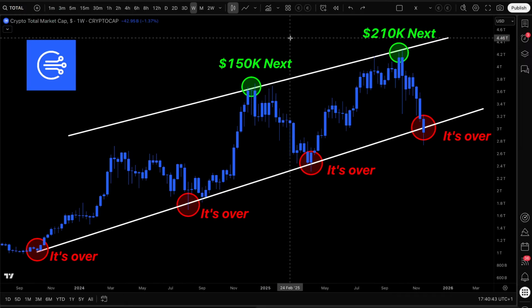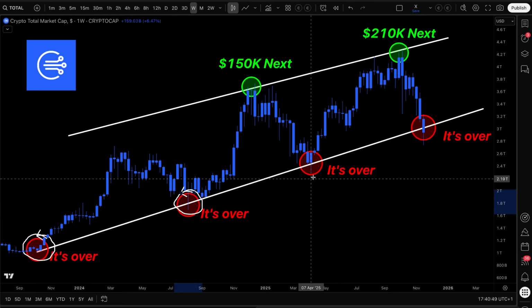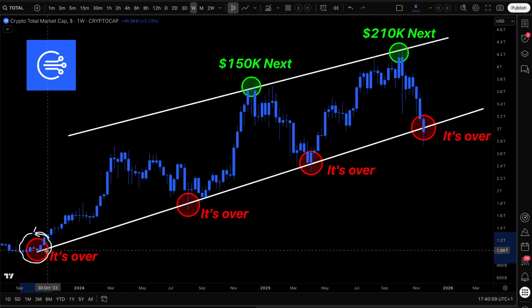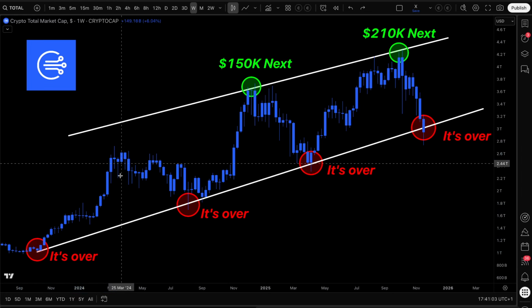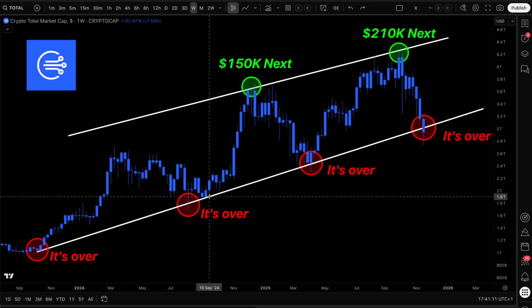Then if you look at the total market cap, what we can see is we are currently bouncing off the lower side support here. And historically speaking, this is the best moment to buy in your crypto, because we started in 2023. This was the first bounce we have seen from this lower side support here. Then we got some sideways structure here. We tapped it again. That was also a very good moment to buy.